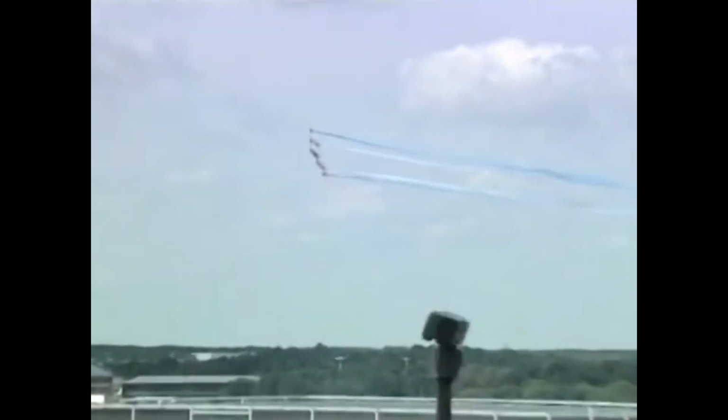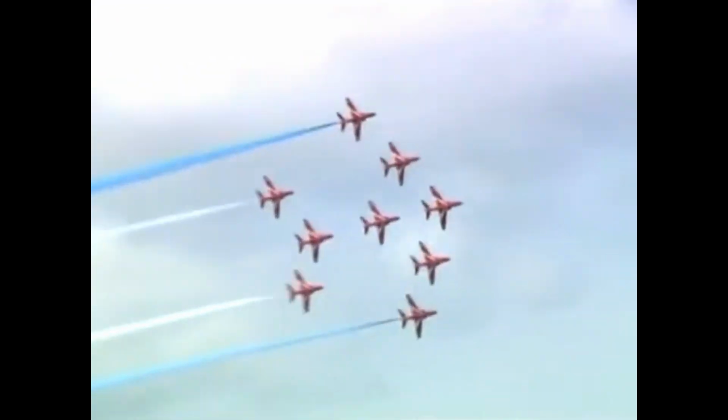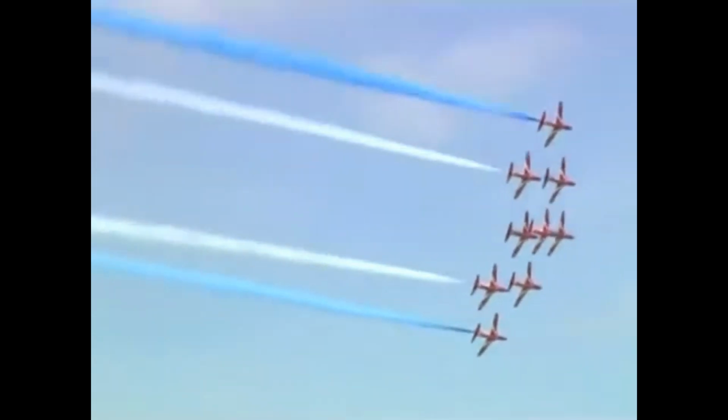The coloured smoke produced by the Red Arrows is for the pilots' own benefit, as it shows wind speed and direction more clearly than other means. Being decorative is a large bonus for the crowds assembled to watch. The smoke also helps with safety for the pilots when queuing and when a large distance apart.